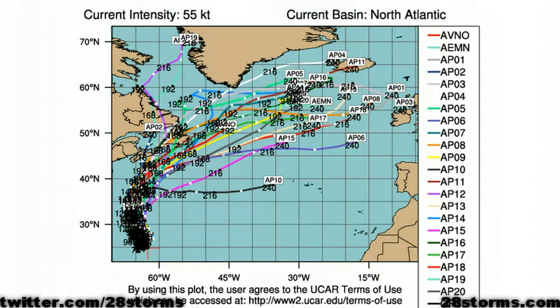For interests out across New England and Atlantic Canada, this is still a storm for everyone to keep a very close watch on, especially if you live in Nova Scotia or Newfoundland, and this is a look at the 12Z run of the GFS ensemble members.